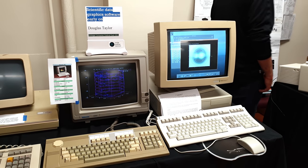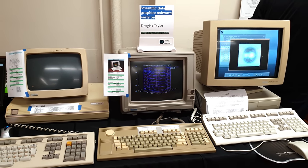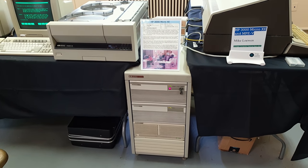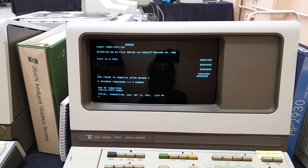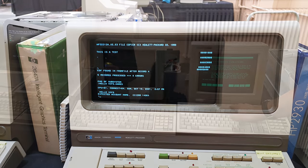I won't pretend that I got anywhere near enough sleep, and I probably was a bit loopy on the last day, but it doesn't mean that I couldn't check out some other systems. One system in particular that caught my attention was this HP Minicomputer. It's an HP 3000 Micro XT, and it's the type of thing I love to see at VCF.